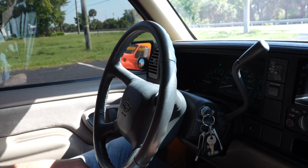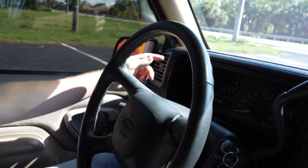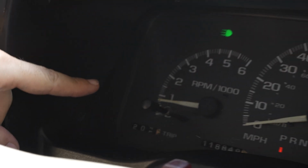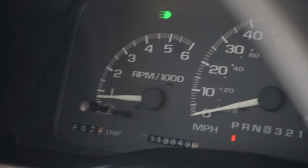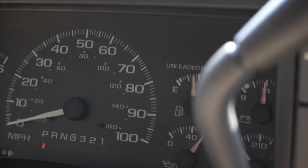5.7. Super comfortable interior. We're gonna start off on the steering wheel. You got a horn. The horn works. What about the driver's side turn signal? That is blinking. Passenger side turn signal is blinking as well. All right, we're gonna start off on the left. We have a tach. Tach works. We got a speedo. Right below the speedo, we have 118,849 true miles. Clean Carfax car.